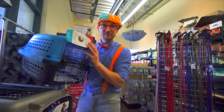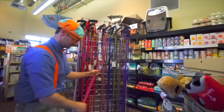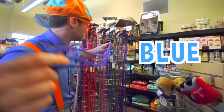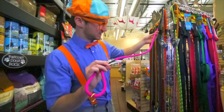Ooh. And leashes. Wow, look at all these colorful leashes. This leash is the color red. Ooh. This leash is the color pink. Ooh. I bet you know this color. I wear this color all the time. Yeah, it's the color blue. Ooh, come on this side. Wow, look at this color. Yeah, it's so bright and vibrant. This color is the color pink.